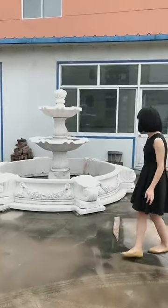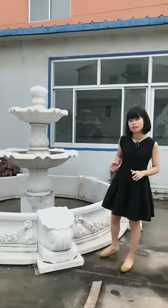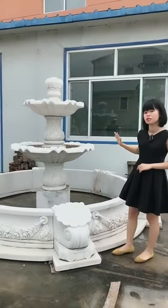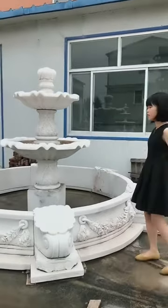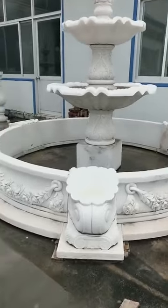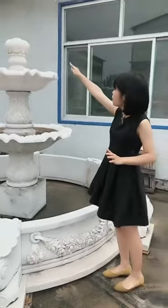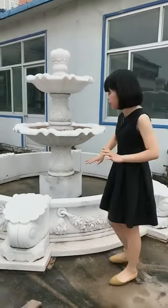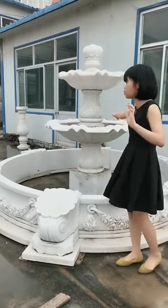This one we can see is actually a very simple French style fountain. It's made of Chinese white marble. This one is about 2 meters high and about 3 meters in diameter. We can see it has about 6 flower beds around it. And the water has 2 ways to come. One way is from the top, and one line comes down. Another way is here, where we install a sprinkler so the water comes back to the center.